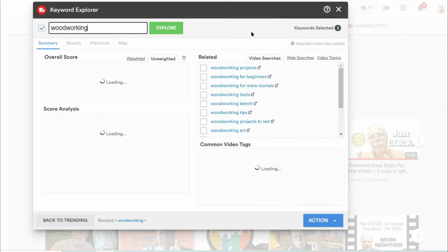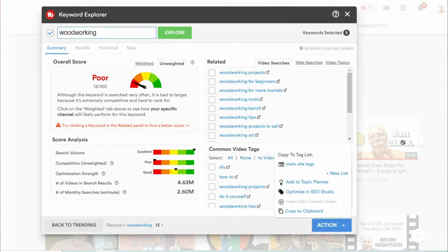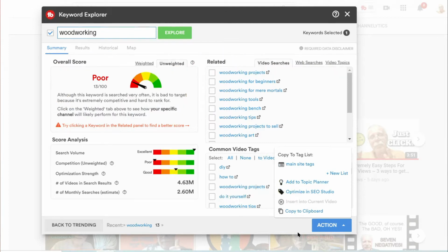Then when we type in woodworking, we can see that the niche says poor. But one of the things that I want you to see is that it's an overall score. TubeBuddy is going to help us out because it's going to balance the search volume against the competition as well as the keyword optimization strength. The thing I want you to see is that there are 2.6 million searches per month. This is unbelievable. And although it's poor, you're going to see in a little bit how I was able to play around with the keywords and come up with some keywords that are actual home runs, and you can do the same. It's going to help you find those keywords.